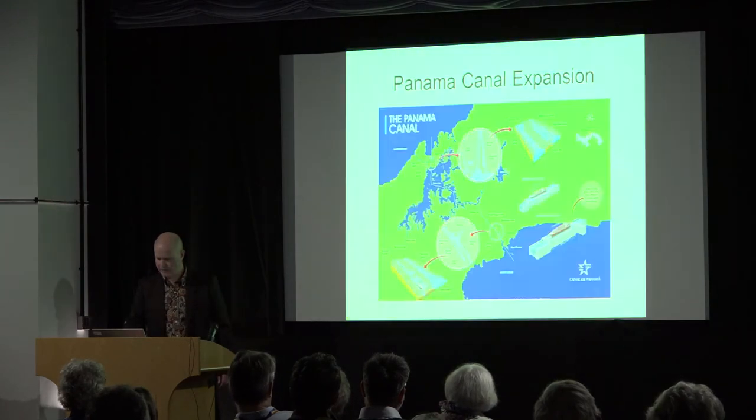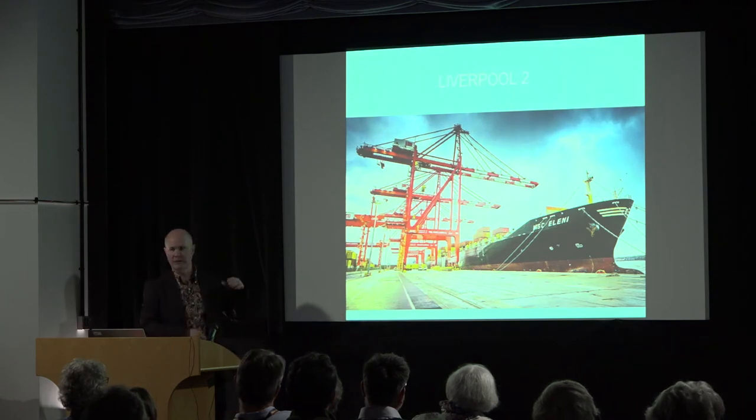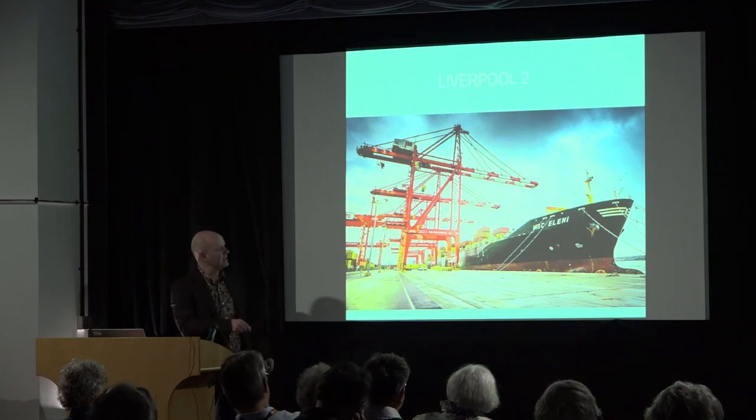The other thing I forgot to say about Liverpool 2 is the way that they're dealing with this. We don't have a dock system, but what they've done is they've got a 16.5 metre berth pocket. So next to the quay side, that's been dredged out to 16.5 metres, which allows the vessel to sit through the tide. Okay, so that's the reason that can work.